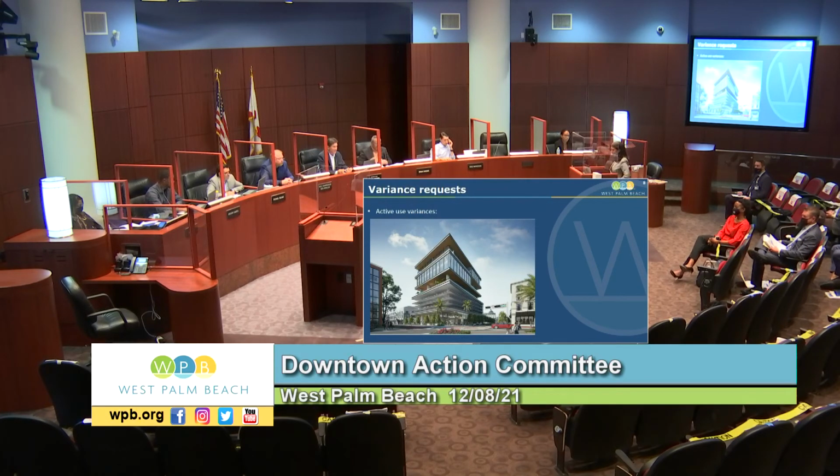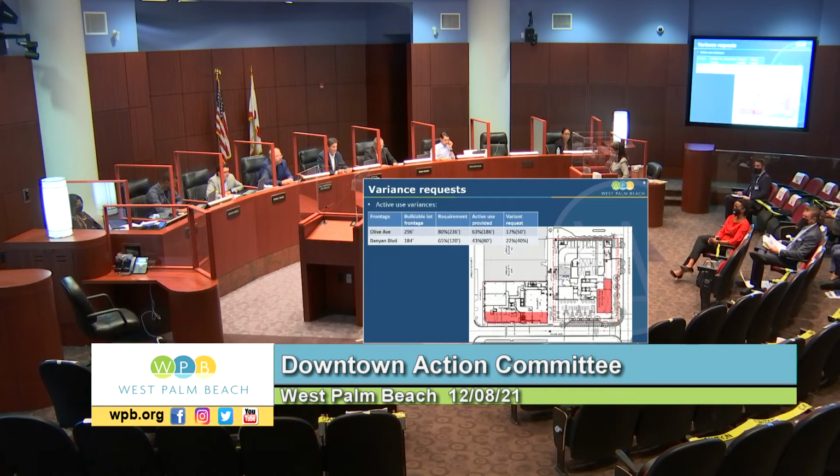In terms of the active use variances, as the applicant explained, they are asking for a couple of variances. The first two sets are related to the active uses, and the first one is regarding the active uses on the ground floor. I'm not going to go over the numbers, but staff totally supports this variance because of the activation provided by the outdoor dining spaces. On Olive Avenue, the outdoor dining for the restaurant that is located on the south side of the alley will activate that frontage. And actually on Banyan Boulevard, staff worked with the applicant to include an additional coffee shop or additional food and beverage on the Banyan frontage that will also activate that additional outdoor space along Banyan.